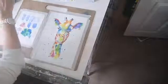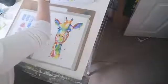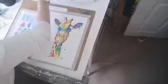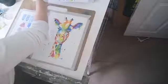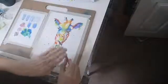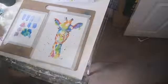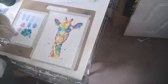So I've got some blue splatters, and I'm going to do some yellow splatters. Nice and wet brush. Load it up with lots of paint. Hold it parallel to the paper and give it a tap. Just give it a tap to get the splatters you want. There we go. There we have a giraffe.